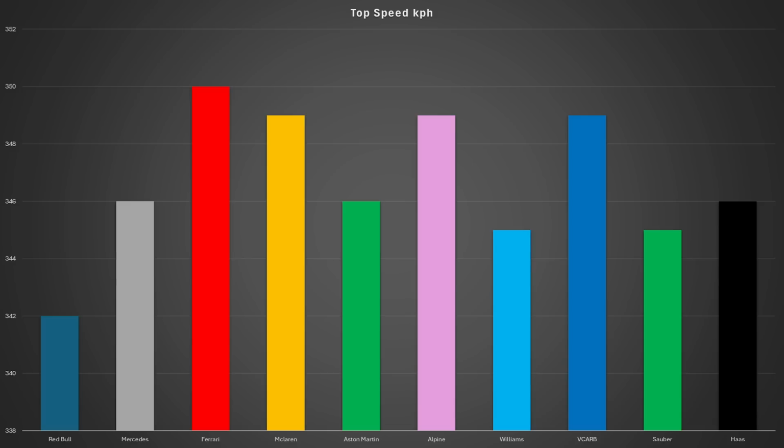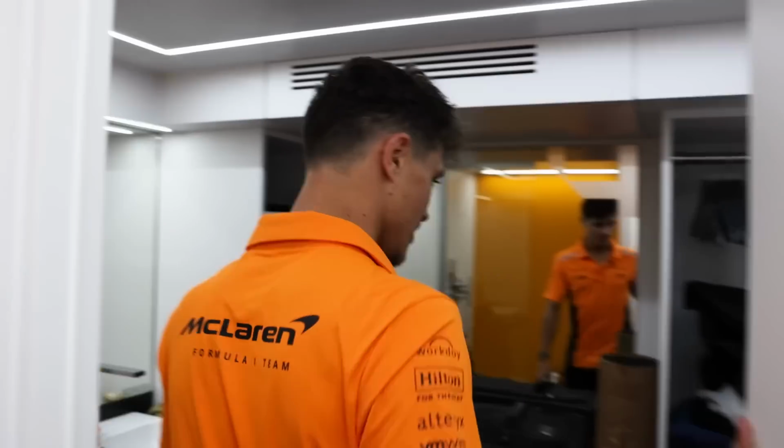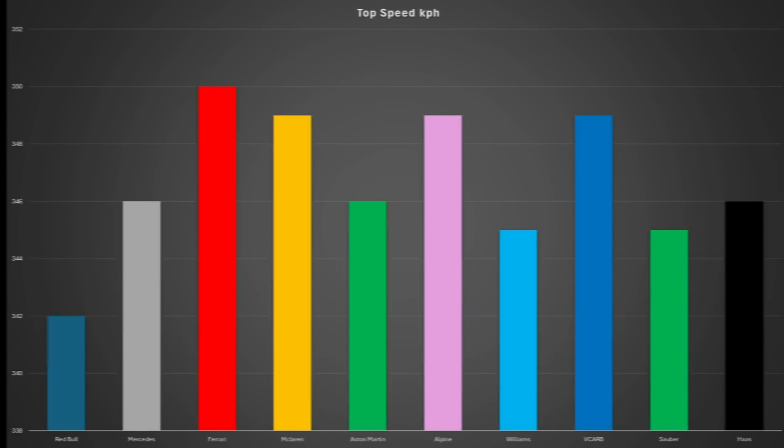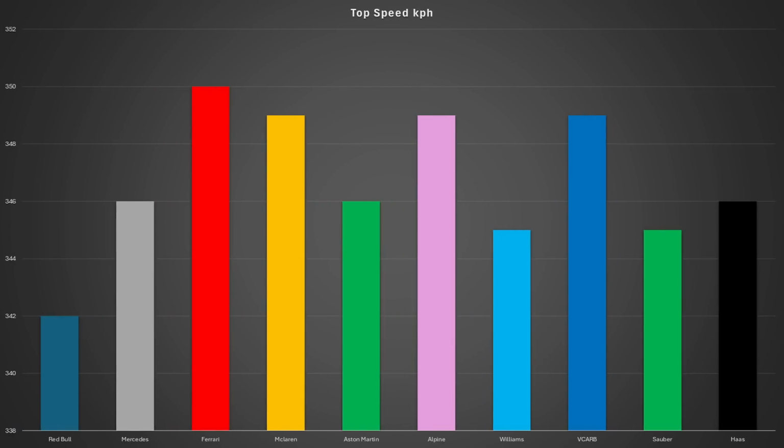It almost makes it more annoying that the Drivers' Championship is pretty much over, because this could have been an open goal for Lando Norris and McLaren to score back some points. Red Bull are only able to reach right now a top speed of 342 km/h. I expect they are going to trim the rear wing as much as they can, but they are definitely compromised right now.